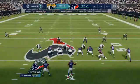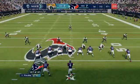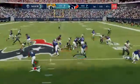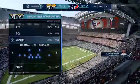Quit talking about it and bring it. A 1st down carry here for Johnson. And he'll be brought down right at midfield after a gain of only a couple. David Johnson, the ball carrier.